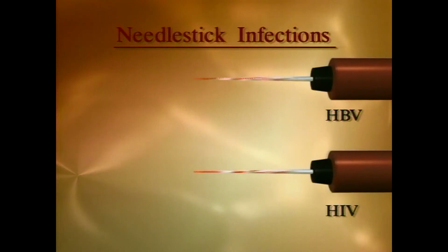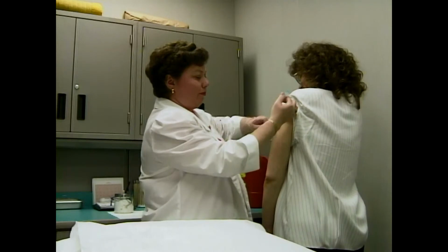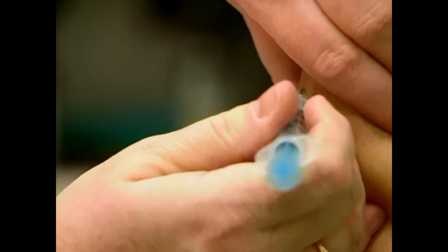For example, the risk of acquiring hepatitis B from a needle stick contaminated with hepatitis B blood is 6 to 30%. Acquiring HIV from a needle stick contaminated with HIV is less than 1%. Hepatitis B can be prevented with a vaccination.